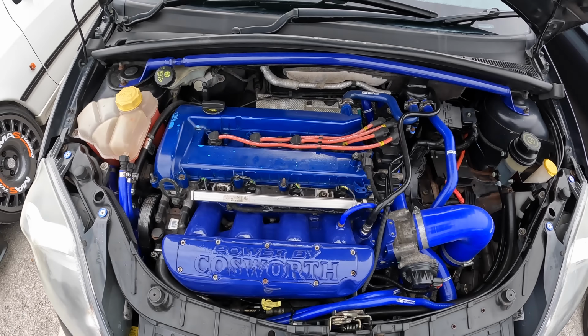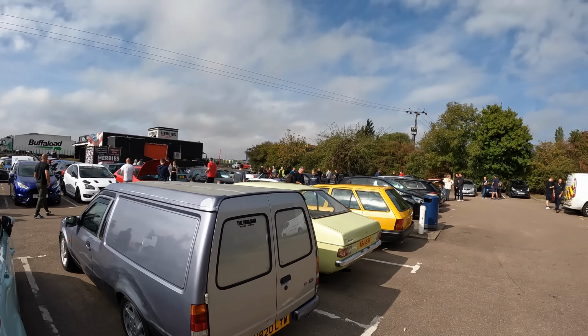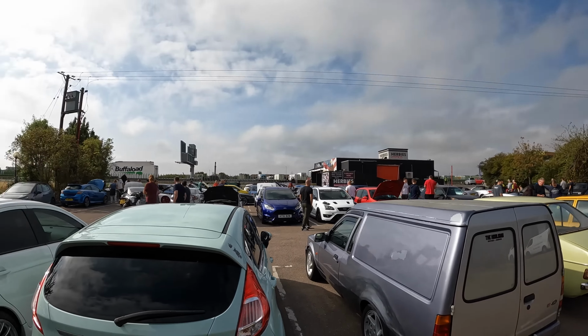Really cool Escort estate, loving this, yellow. Pretty sure this is a South African one, still cool. Mordor, you know me, love a Mordor. As you can see, the car park is absolutely rammed today. Nice ST, yeah? That's been subtly modified. Really like that.